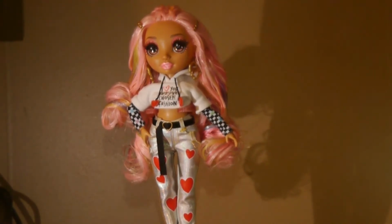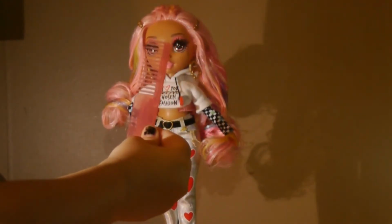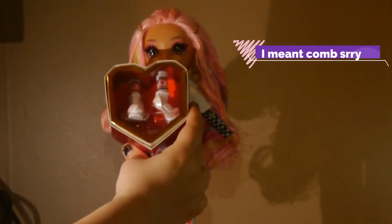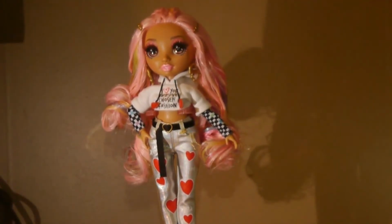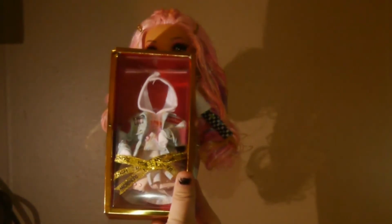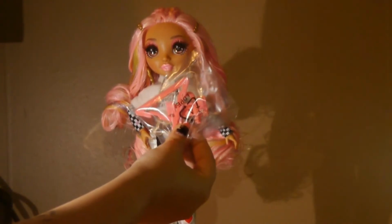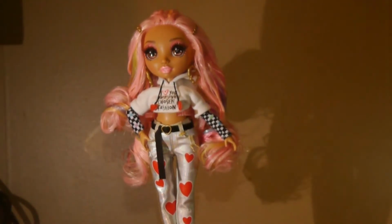Now, Kaya did come with accessories. She came with a brush, an extra pair of shoes, an extra outfit, and she did come with some hangers. I'll post pictures of her in her second outfit at the end of the video.